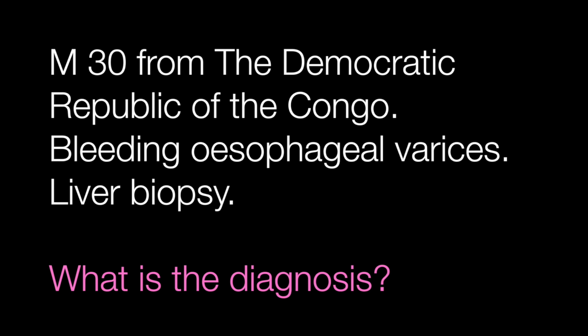Case number three is from a male of 30 from the Democratic Republic of the Congo. He had bleeding oesophageal varices. This is a section from the liver biopsy. What is the diagnosis?